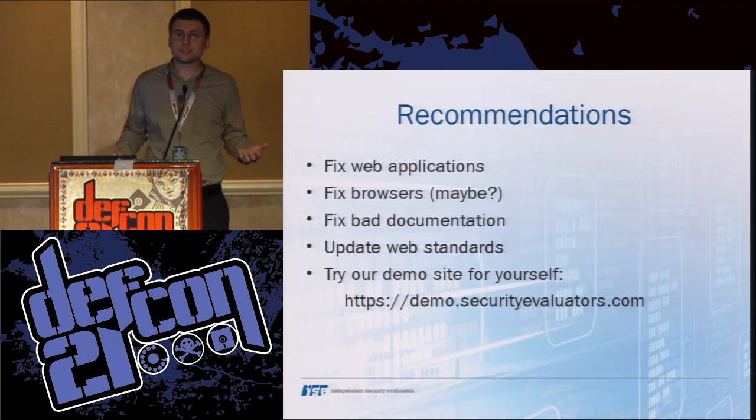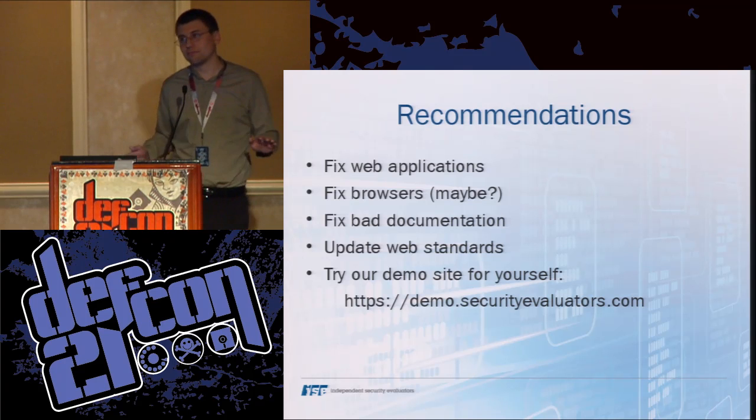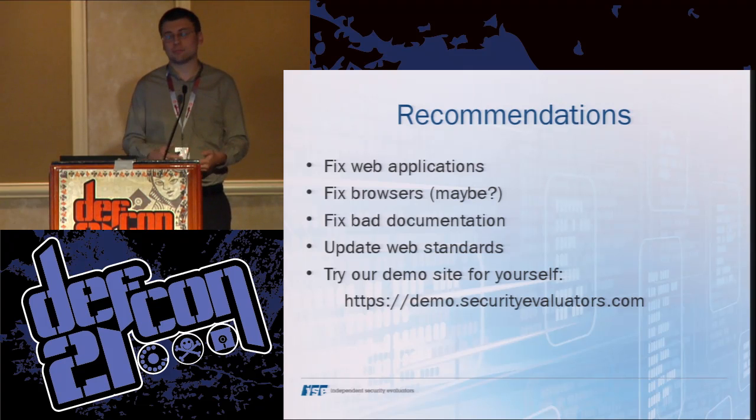I have fixed browsers as a maybe because it could be reasonably said by a browser vendor that the standard says you send this if you want to prevent caching. However, at the minimum, browsers should interpret that Pragma no-cache header. Despite it being non-standard, it did have that meaning back in IE and even in earlier versions of Netscape when they briefly experimented with an opt-out policy.